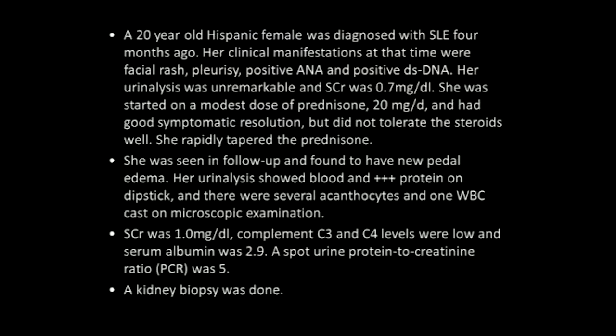We saw her in follow-up, and she had new pedal edema. Urinalysis showed blood and large protein on the dipstick, and there were several acanthocytes and one white cell cast on microscopic examination. Her serum creatinine was 1, complement levels were low, albumin was low, and a spot urine protein to creatinine ratio was 5. A kidney biopsy was done.